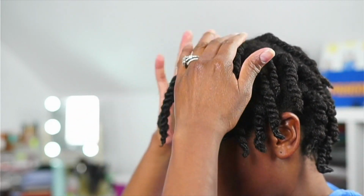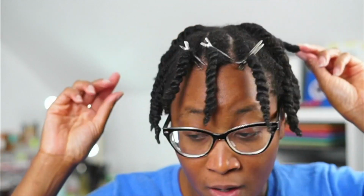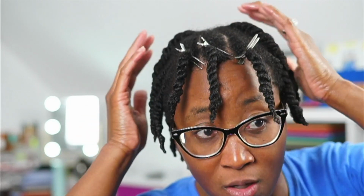My hair is low porosity and it's very, very dense, so I usually will sit under a hooded dryer these days to let my hair dry. Otherwise, it just won't, especially not in the back. But overall, that being said, it does dry quite well, and it doesn't take forever, and it doesn't end up sticky or anything like that. So it's a very user-friendly product.